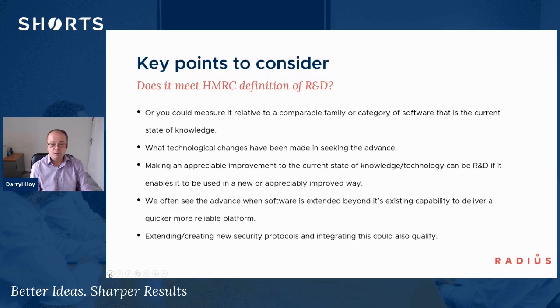And again, looking at new security protocols, creating new security platforms, and how that integrates within the system, and system uncertainties that might be involved in embedding that into these systems, that would qualify.